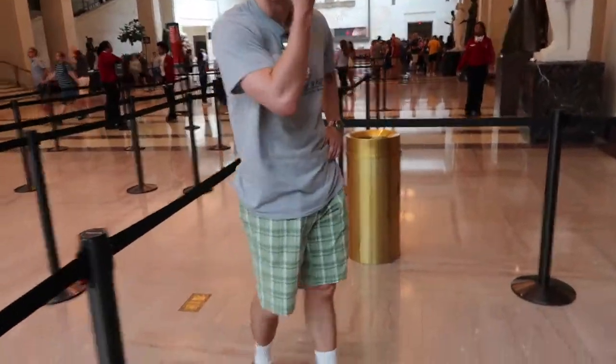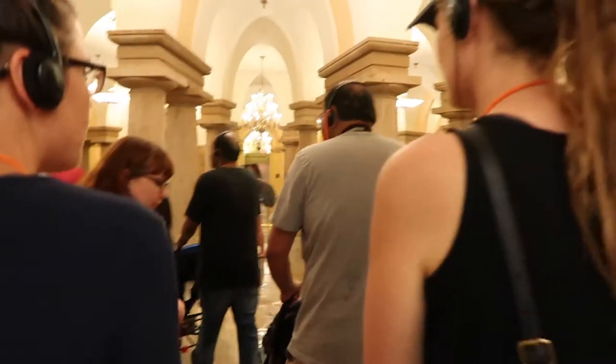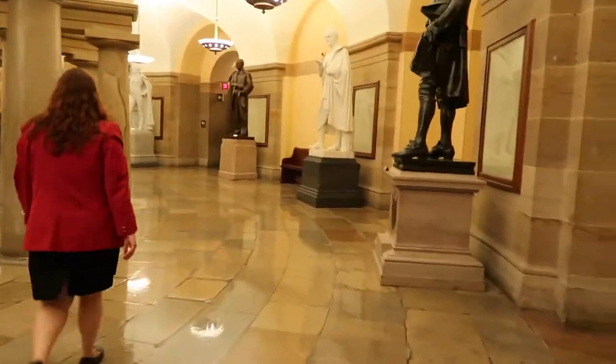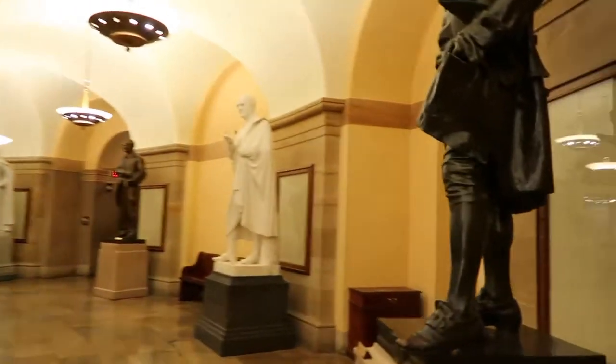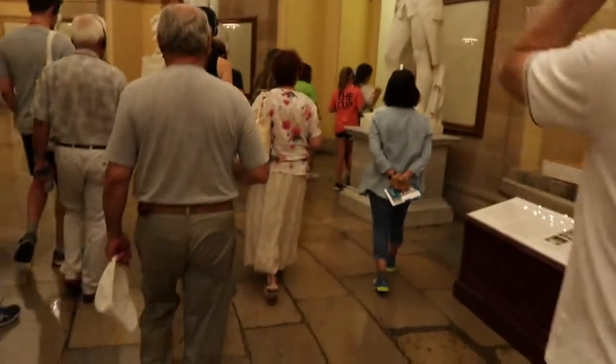tour officially begins. This room that we're walking into here is called the Crypt, and it's actually the room that's directly beneath the rotunda of the Capitol building, so the big white dome that you see from the outside. All of the columns here are actually what's holding up all the weight of that dome, and this was built, our tour guide told us, to house the body of George Washington, but since it wasn't built until after he died, the family did not want to move him from Mount Vernon, so there's actually no bodies in this crypt.